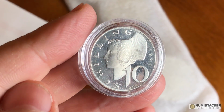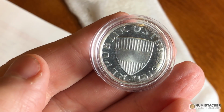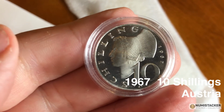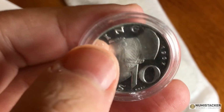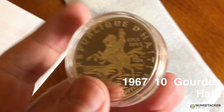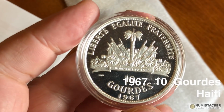Next up is this 10 shillings, another proof coin from Austria. This is going to have a nice little colourful Austrian label when it's finally encapsulated by NGC. And Mr. 1967 is gradually building a lovely little collection of 1967 Austrian coins, and also he's had one of these before. I think maybe he's trying to get a better grade this time. I think this didn't get a perfect grade last time.